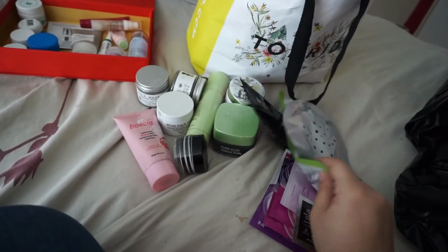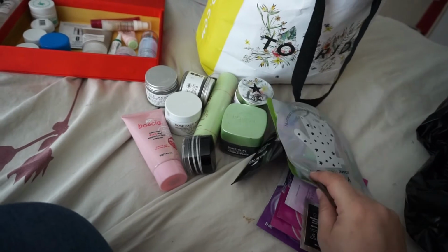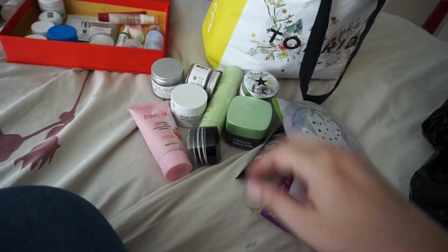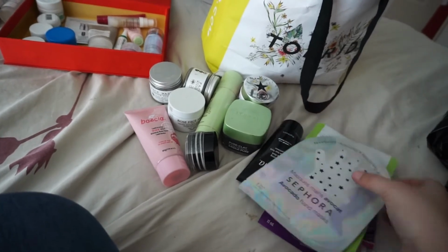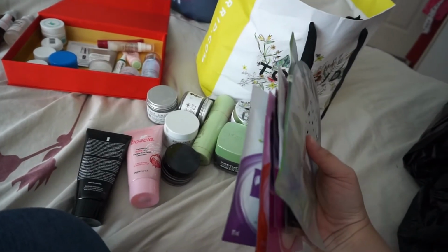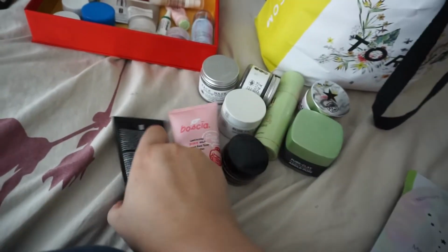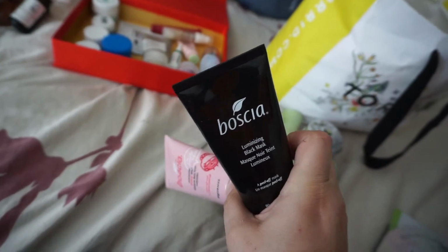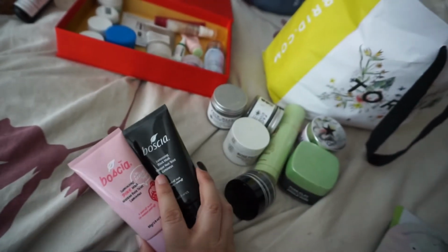Alright, and then over here there is just a mishmash of masks, all of which I'm going to keep. I am going to make a concerted effort to use these single-use ones just to get rid of them. And then I have my beloved Boscia peel-off masks. I've got the pink one and the black one. They do the same thing. It's just different colors.